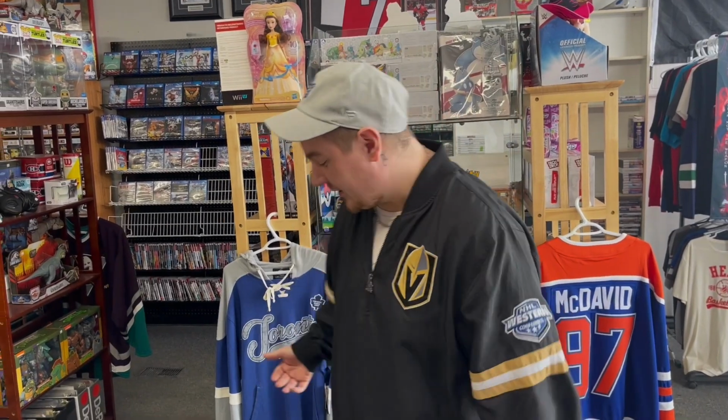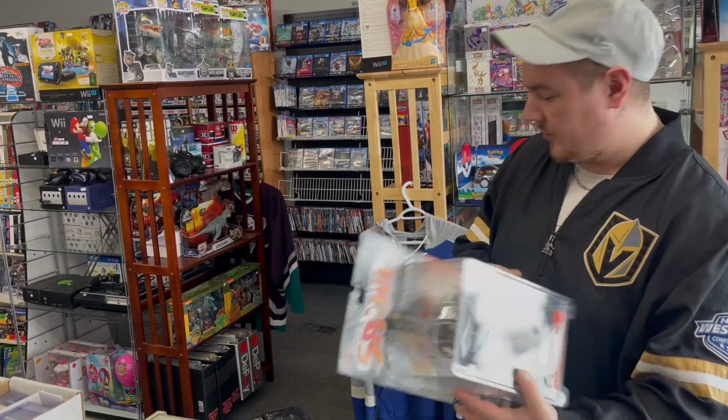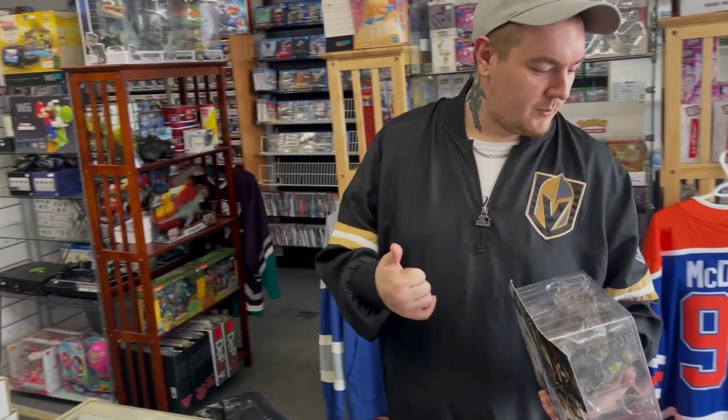So we're going to be going through this collection that I got at the Sudbury Gaming Expo. There's so much stuff, I honestly have no idea what's all in here. I know there's a bunch of Spawn figures, there's some Batman figures, some Spider-Man figures, Superman stuff. Everything's vintage, just some really cool old vintage stuff.